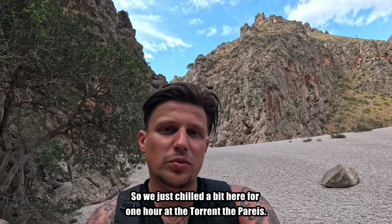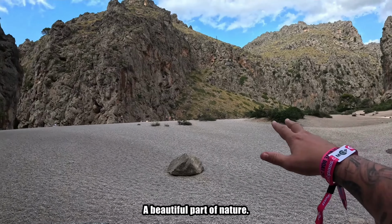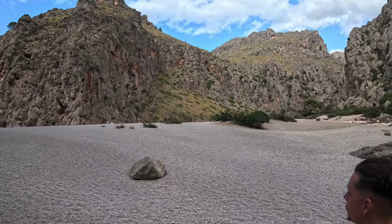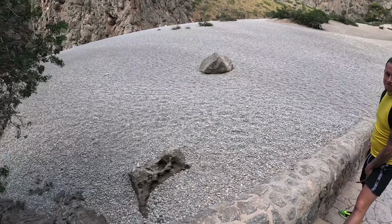Just chilled a bit here for 1 hour at the Torrent de Pareis. A beautiful part of nature where you can swim between the cliffs or sit on the rocky beach.